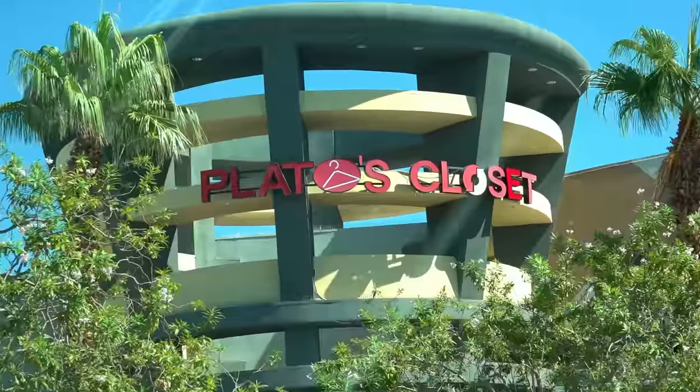We just got the text message from Plato's Closet. It is ready, so we're gonna head back over there and see how much money our clothes and purses are worth. Fingers crossed, we get some big money for St. Jude's.